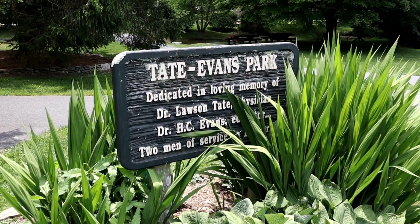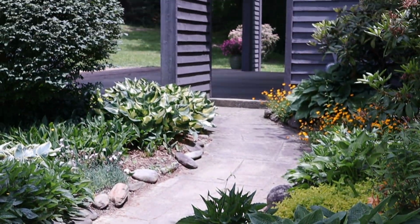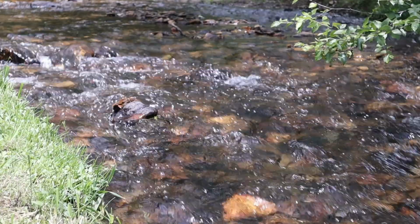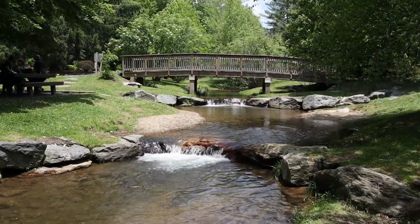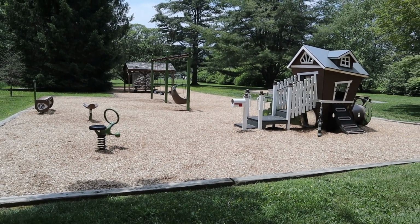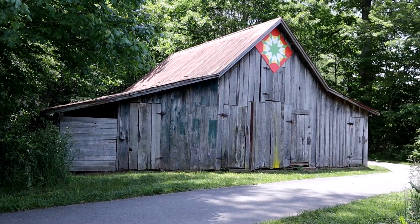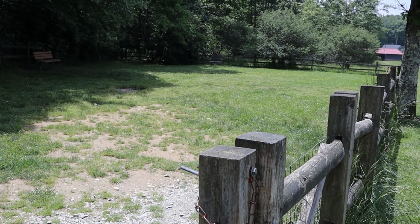So we're over here in Tate Evans Park, which is right in downtown Banner Elk. Weren't sure what to expect, but it's really nice. If you guys are visiting here in Banner Elk and you have a dog, this is a very dog friendly park as well.